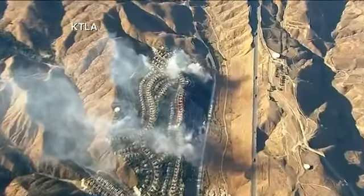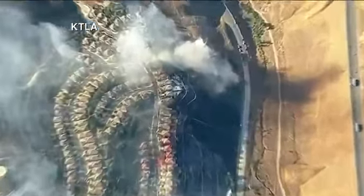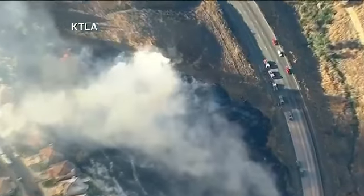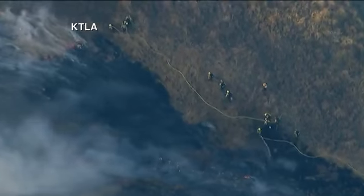Now the freeway is shut down, and they're bringing the crews up from the bottom to be able to launch water up the hill and take out what is left. And this one should be a knockdown probably before sundown tonight. That's a good deal.